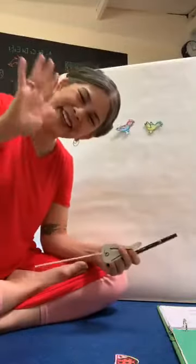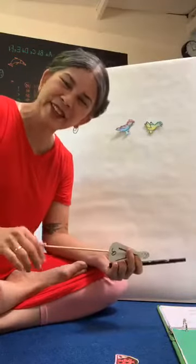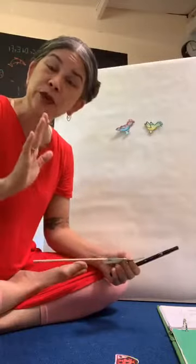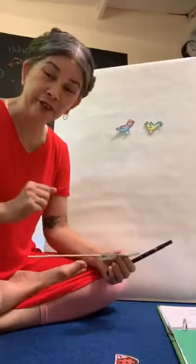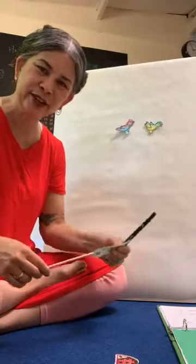Hello, hello. Good morning, Amelia. Good morning, Bruno. Buenos dias, ustedes. We are working today on our paper puppets because we're going to have a puppet show tomorrow on Friday. So make sure you come here tomorrow.